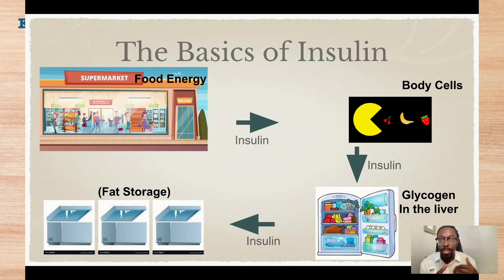When your glycogen storage is starting to get full, insulin can take the extra glucose energy and turn it into fat, right? So it could take some of that food energy, and this is not just glucose. It could also do the same with fat and protein, or amino acids. They all can be transferred into fat storage, or your freezer space, for later use.